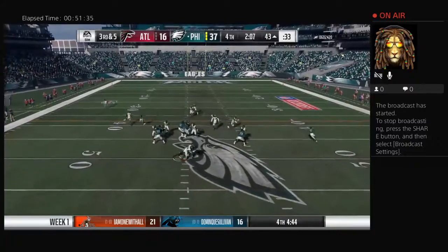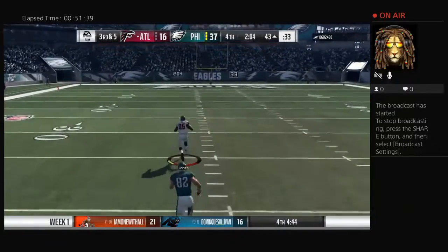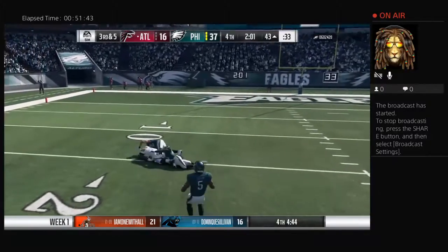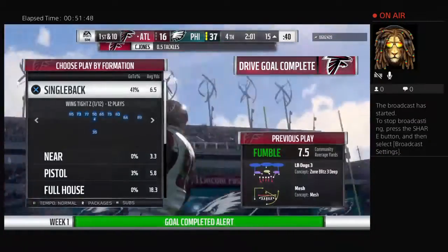Now Taylor to throw. Taylor hit. He lost the football. And the Falcons grab it. He's at the 40. 20. And it's a huge return as he brings us all the way back down to the 15-yard line.